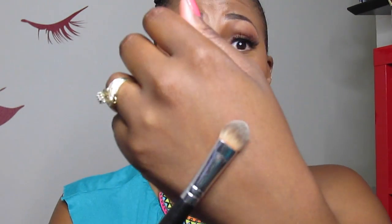So just find yourself a brush like this. I use this to apply concealer. I use this to apply a base. This is bae. Okay, this is my jam right here. Love this. Find you one, you know what I mean? I don't know where to tell you to get it, but if you find something like this, do not sleep on it.